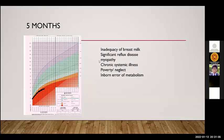It is myopathy. Myopathy is unlikely. Why? Because if it is myopathy, usually you see a significant weight loss during the first few months, and then later on a slow catch up. Because children with myopathy, because of their hypotonia, have significant breastfeeding problems. So they will never have a proper growth during the first few months.